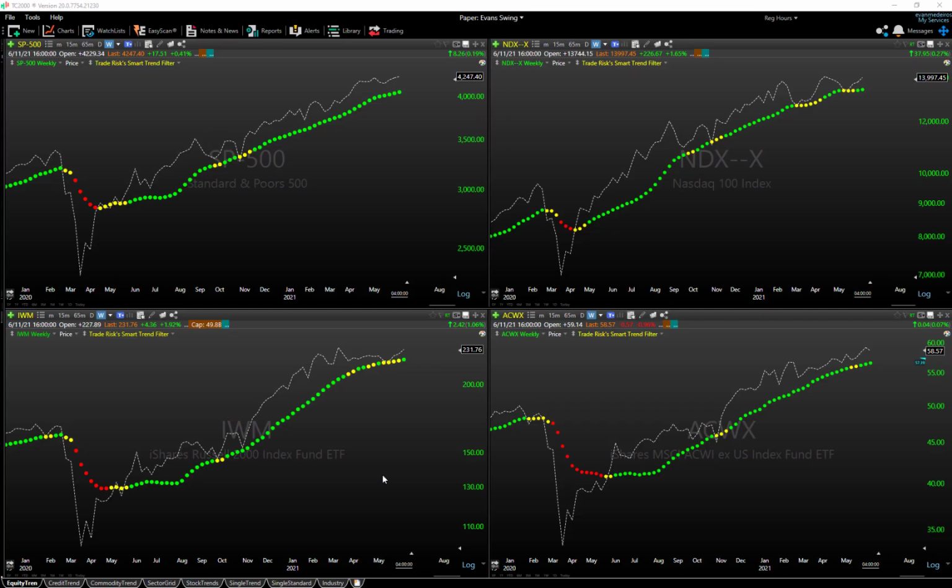We're back. We've got TC2000 open. We've got our equity market grid showing here. So we've got the S&P in the top left, Nasdaq top right, Russell in the bottom left, ACWX, which is international stocks, in the bottom right. Price itself, the white dashed lines you see on all these charts, and the multicolored dots are a custom smart trend filter that we've built for TC2000. It measures price and volume, helps us determine trend and trend strength across different time frames.